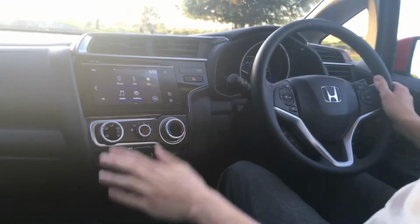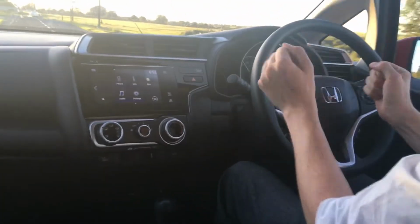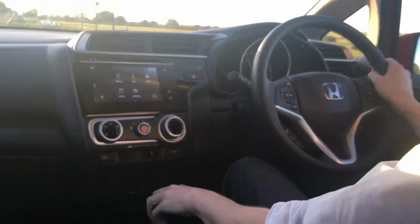There's just a hoot to drive. The gearbox is so nice. It's a lovely small little short throw gearbox. It's such a really eager engine. Don't take my word for it, come try it yourself.